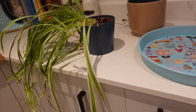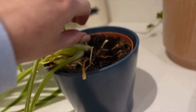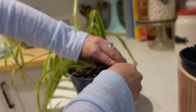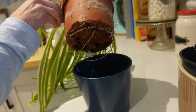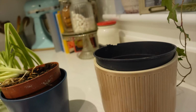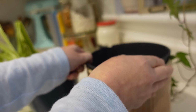So I'm going to go on to my next job, and I've been meaning to repot this poor spider plant for ages. She is in desperate need of repotting. She just kind of falls over to one side, and she is very root bound. Oh, actually not as bad as I thought, but she definitely needs to come out. So I'm going to give her an upgrade. I'm going to put her from here into here. I'm going to cut this pot down so that it fits in nicely. I think that will be better.